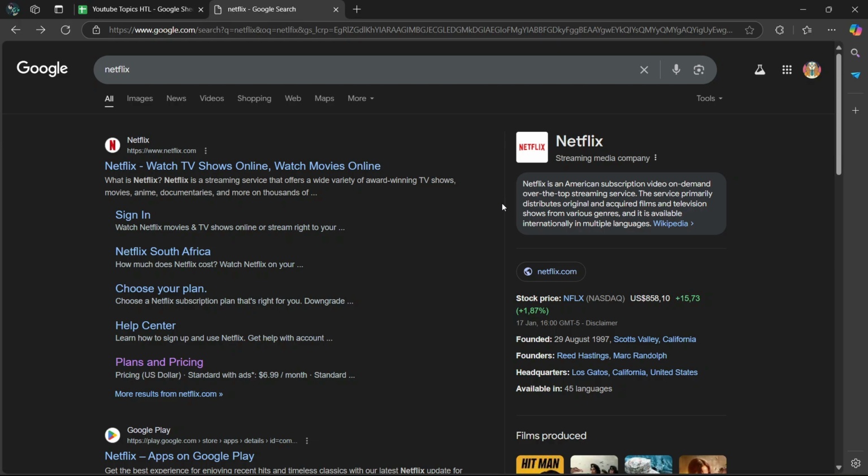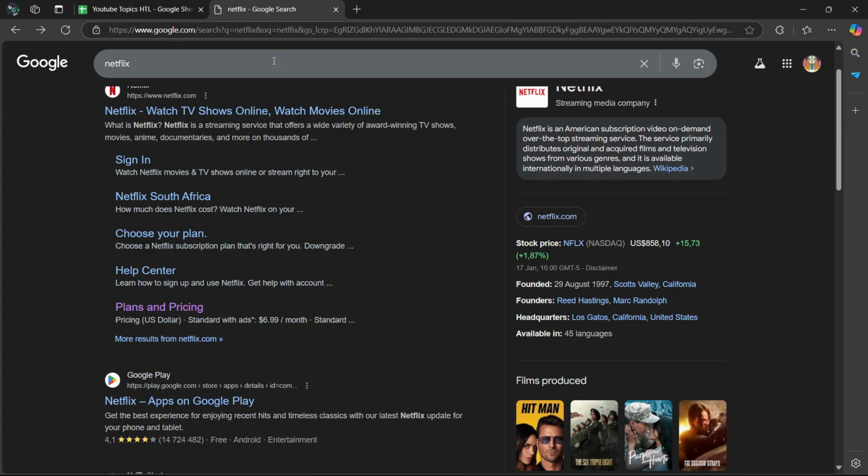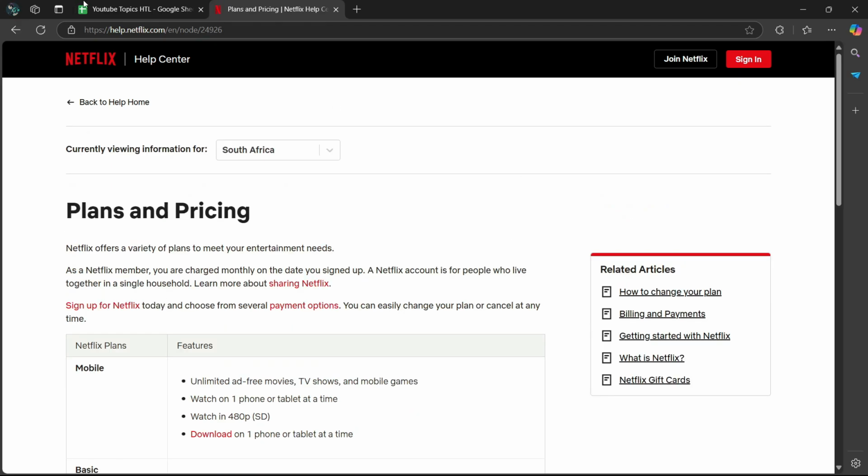Let's begin. So what you're going to do first is open up your browser, then type in Netflix. Now after you're done typing Netflix, you're going to scroll down and look for something which says plans and pricing. Then you're going to click on the link. Now on the right side under related articles, you are going to select billing and payments.